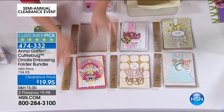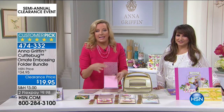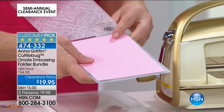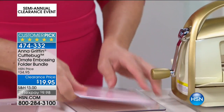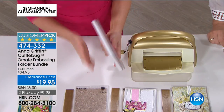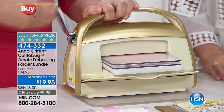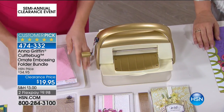Isn't that something? Let me show you how it works. Here's what happens. If you are taking a plain piece of paper, this is a little shimmer cardstock from our metallic paper kit, and you just put it in the folder. I cut it to 5x7, and you put it through whatever your personal embossing machine may be. Mine is the Cuddle Bug, and you just put it between your two B plates on top of your A plate, and a plain piece of paper turns into a beautifully blind embossed piece of paper.